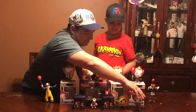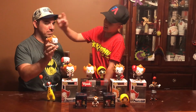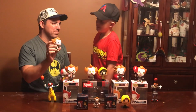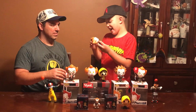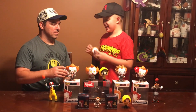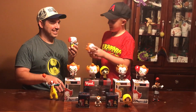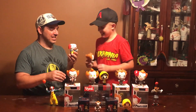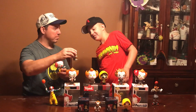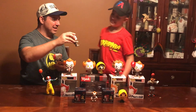Who's more frightening? This Pennywise or this one? That one. Why this one? Because, look at his eyes and his mouth. He looks like he's about to come at you. And I don't know why Georgie trusted this one. Other than that, that one I could get why he trusted. It looks like a regular clown. This one, he looks like he's gonna get you. No, he looks friendly in this picture. He has a boat. He's sharing a boat with Georgie. No, he's sharing his life with Georgie.